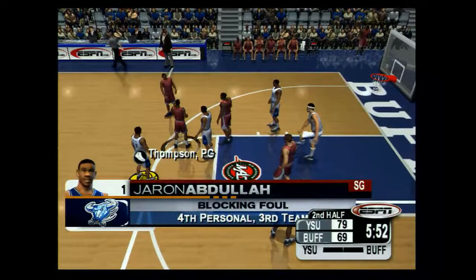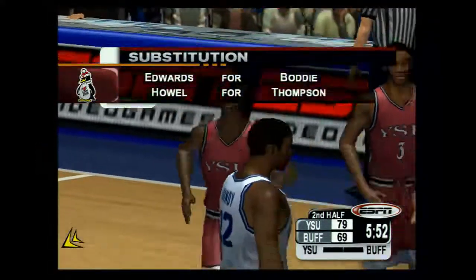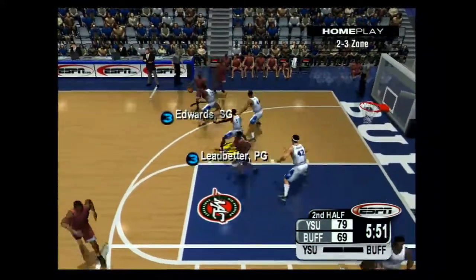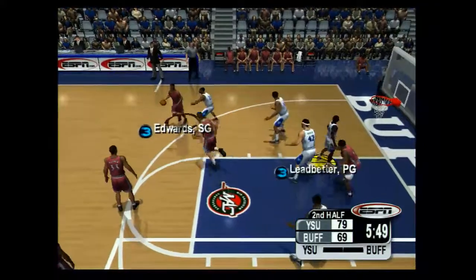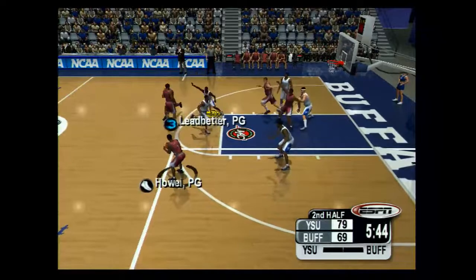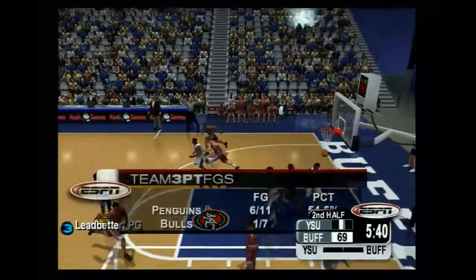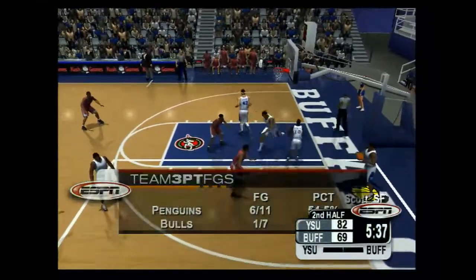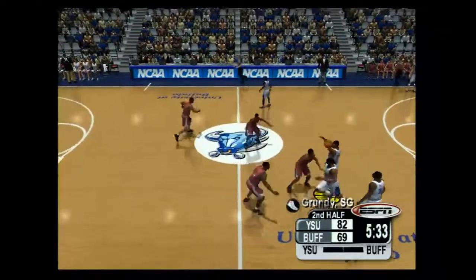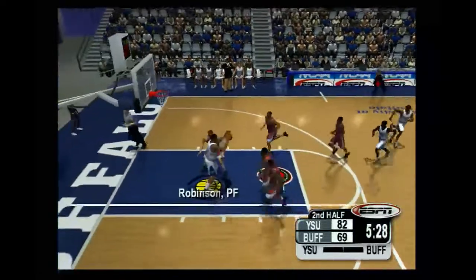Abdullah blocks him on the play, and there's the whistle. And that will get him his fourth foul of the ballgame. The junior guard will come back into the game. Jacobson is asking for the ball down low. The Penguins get the hoop, and now they have 9 unanswered. Perfect dish right there. Good ball movement going to the inside, and then they kicked it back out for the conversion. That's outstanding.